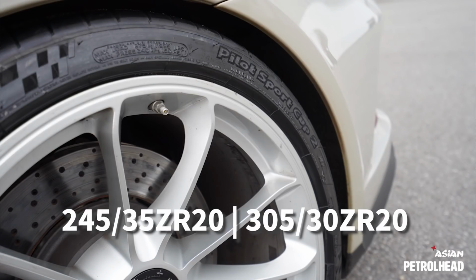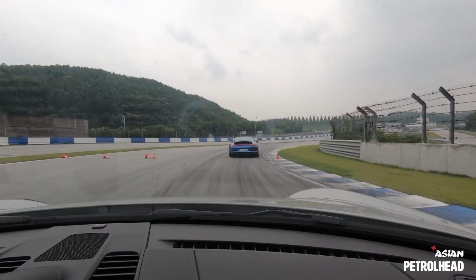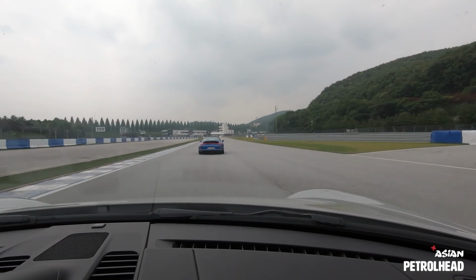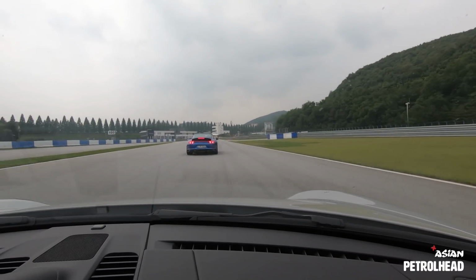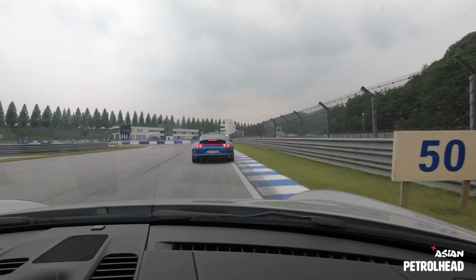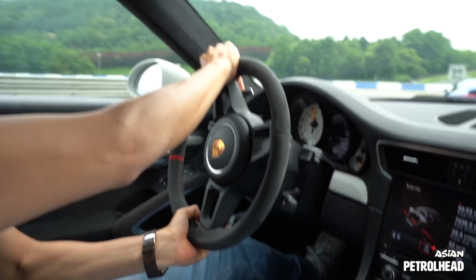And Michelin Cup 2 tires are doing an excellent job. Just, I don't know, it's more than hugging the road. It's just planted. It's no sign of letting go. And brakes are also phenomenal. I have more than 100% confidence in the brakes. And look at the handling.